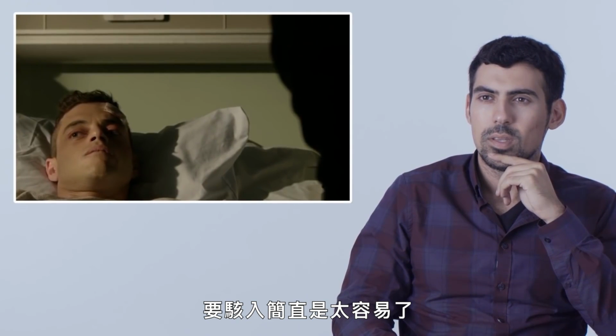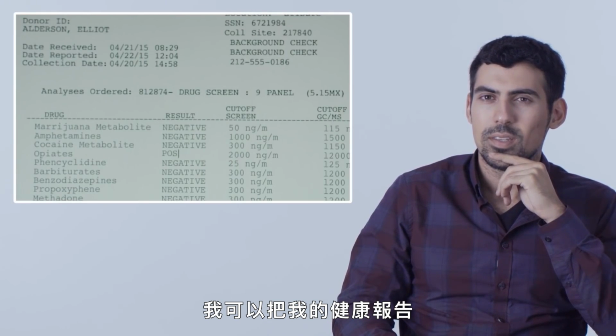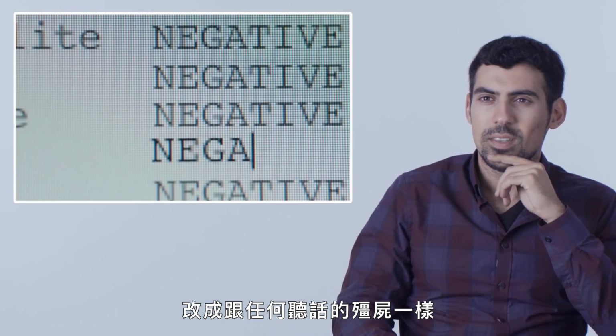Robot. Hospitals. A heavily networked one like this are almost too easy to hack. I can make my health records look like every other obedient zombie out there.